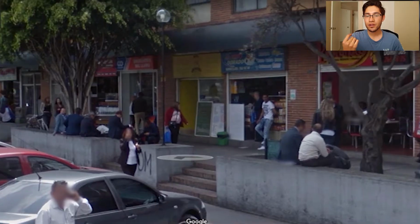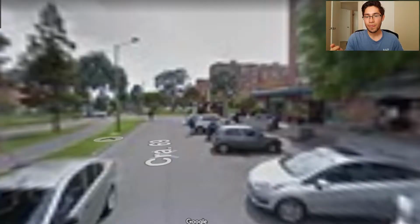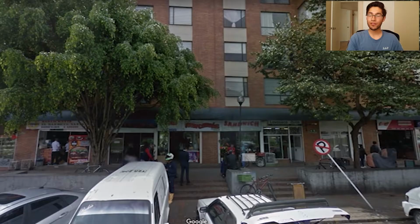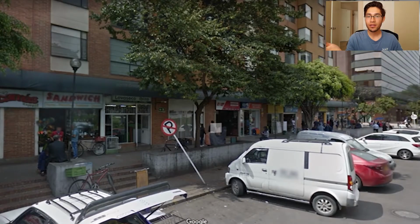You can see them there using the public space, sitting on the concrete benches. And I believe across from that corner, it's the Chamber of Commerce. So maybe people who work there are taking a break.